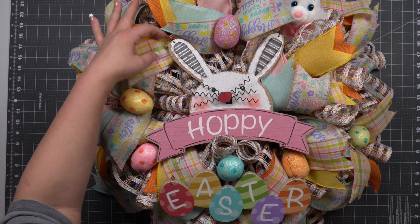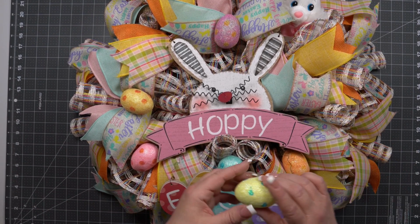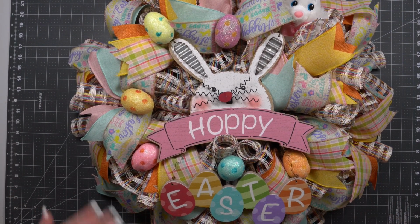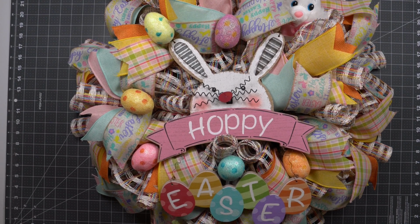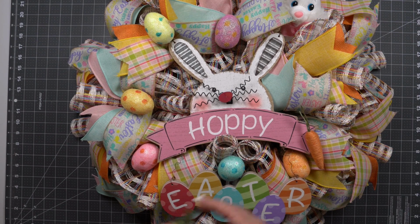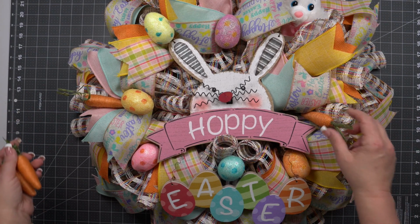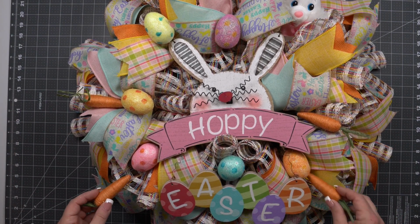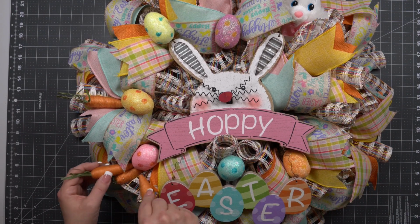Does something have to go here? I think his ears are there, so that's okay. I just want to sort of scatter these around. Maybe we'll just put that one right there. And then I want to see if we still have some room. I might want to put some of these carrots. I don't know, but I don't want to make it too busy. I don't want to have too much stuff in there. I'm not a real lover of tons of stuff everywhere. Maybe just some carrots, or maybe a bunch of carrots right here.